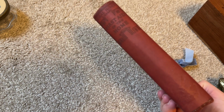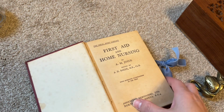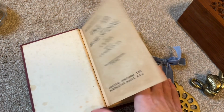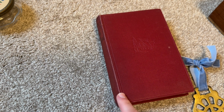This one is also going here in the UK. It's a book about first aid, first aid and home nursing. And it's very old. I think it's from the 30s. It sold for £10. I can't remember how much I paid for it. It must have been 50p or £1, something like this.